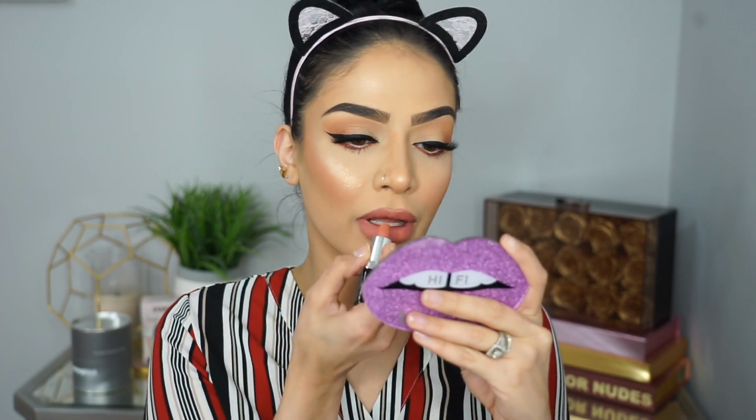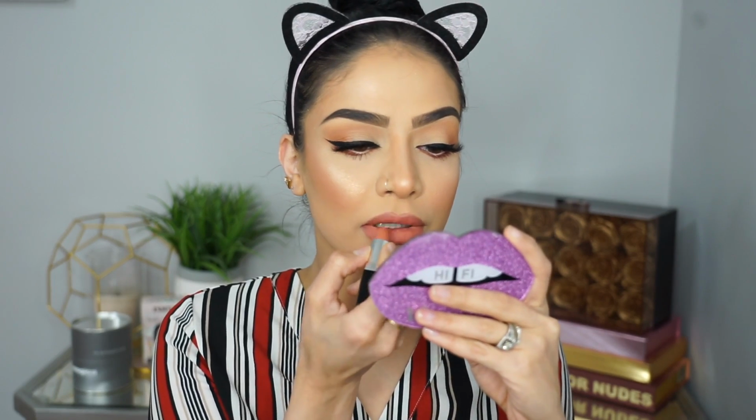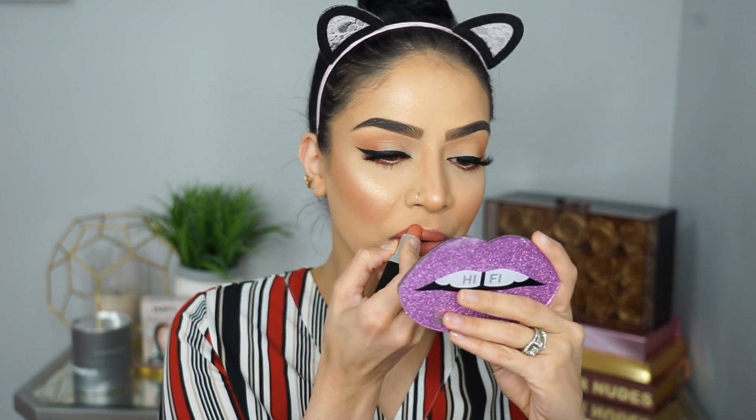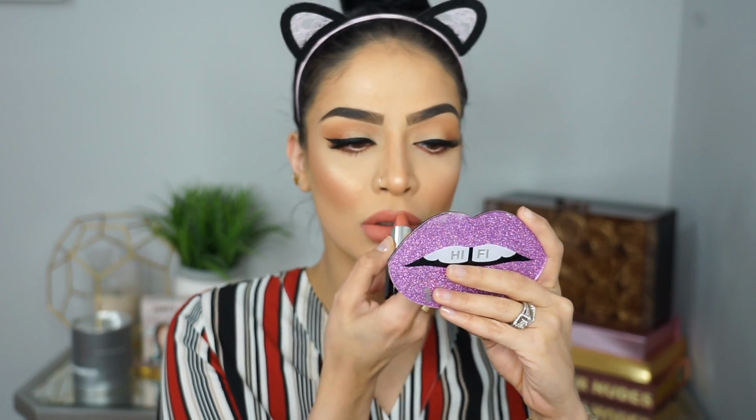Well, they weren't joking about the color payoff. I don't know if it's showing up on camera since it's a nude, but it's definitely paying off. Gorgeous. So the finish is matte. I love it, but it's like a soft matte.